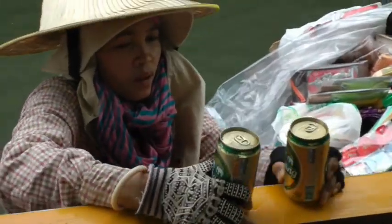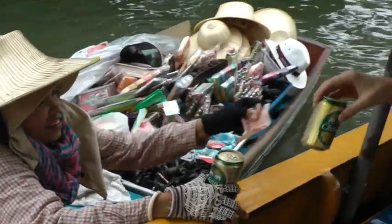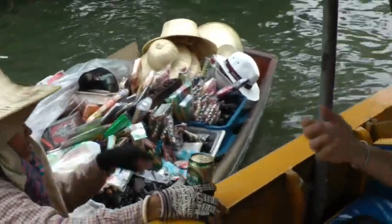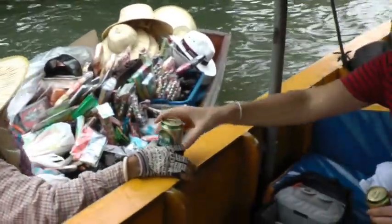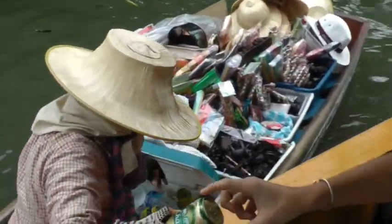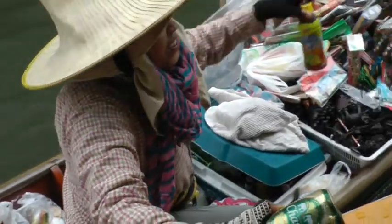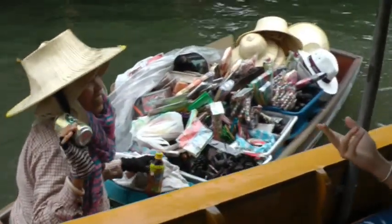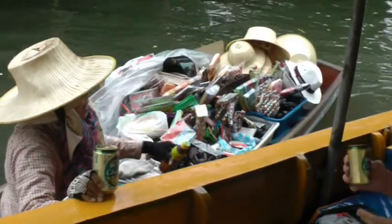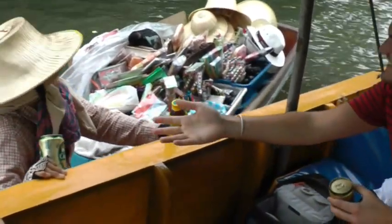There you go. 100 for two. Oh, come on. I'm thirsty. Come on. That's $3. Give me two. These things are like 20 cents each. No, no. 100 for two. Come on. Yeah, 100's $3. That's two beers. No, no, come on. Give me the second beer.